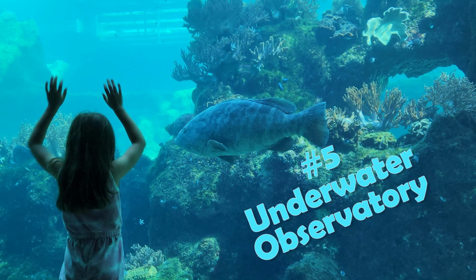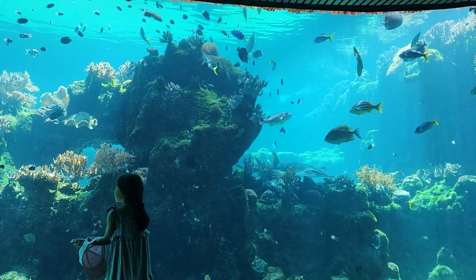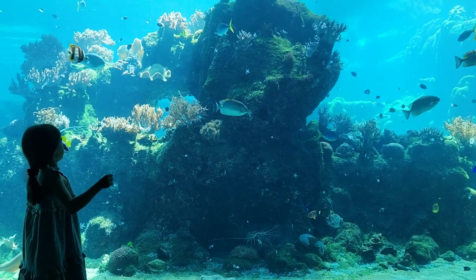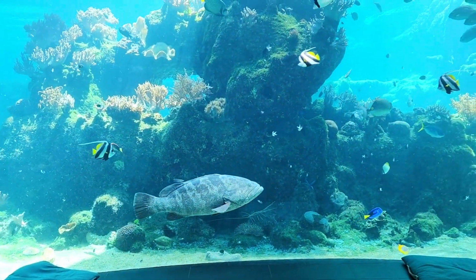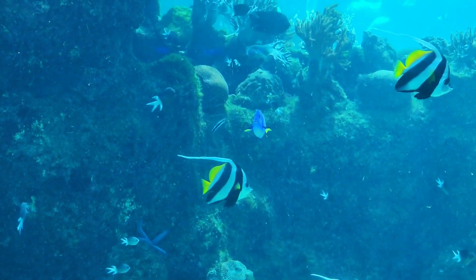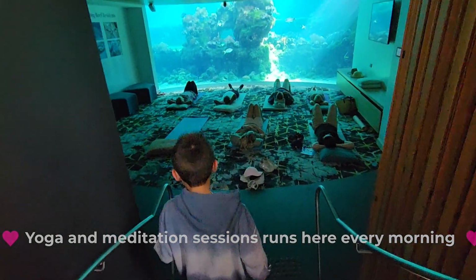Number 5, underwater observatory. Relaxing and beautiful, just watching the fish and the corals. If you look closely, there's actually so much going on in this tank. And Dory says, just keep swimming, just keep swimming. I tried a free meditation session here. Not bad, I liked it.